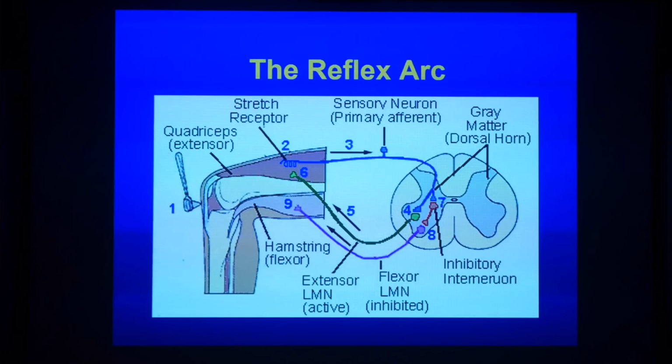Now, one of the things that's shown in here, but I need to point out, is that there is no peripheral inhibition. In the voluntary muscle system, there's no peripheral inhibition. All inhibition occurs here in the central nervous system.